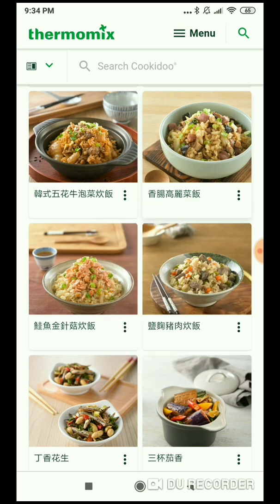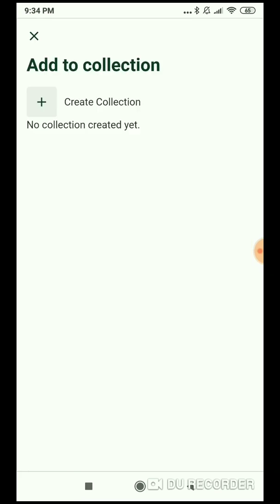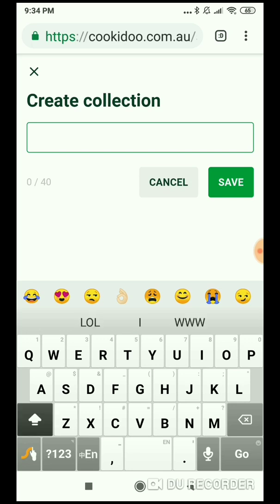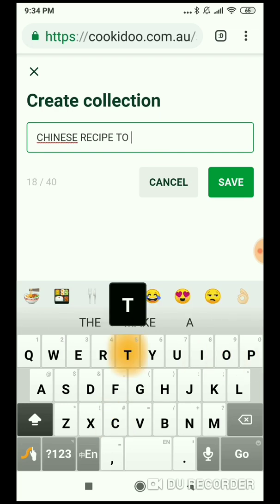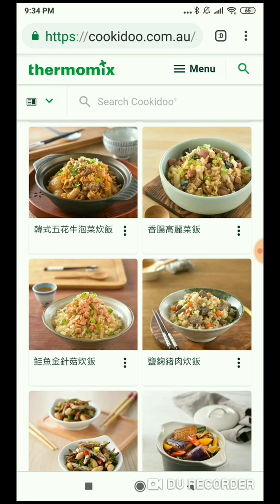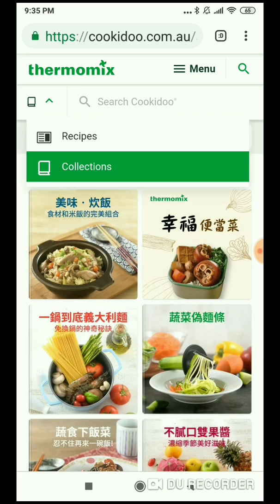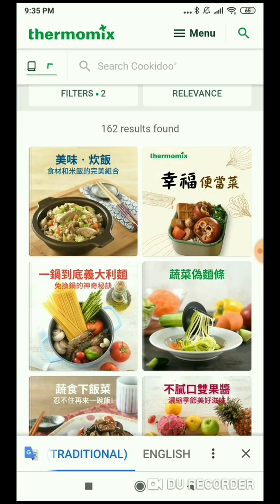Which is similar to the older version. I'm just going to give it a test, and let's say I'm just going to add it to collections. So I can obviously add maybe Chinese recipe to try. Okay, I can save it there. There we go, it has been saved. And if I want to look at collections, that means rather than by recipe, by books, we go on the top left and then hit by collections, okay, and then this will appear.